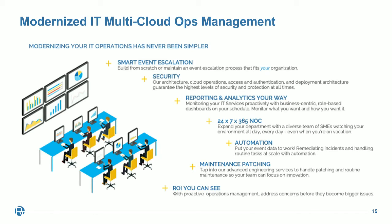We have a 365, 24/7 NOC that's watching these elements every day. Even when your staff is on vacation, our guys are there watching. We put a heavy emphasis on automation, from remediating issues and incidents that are repetitive to handling more routine tasks of deployments and software deployment and updates and patching. We spend a lot of time working with customers to build these automation plans so that we can focus on the core elements of their business that are most important, and let the things that, yes, are important but don't need eyes and ears on them to maintain, be handled from the automation standpoint.